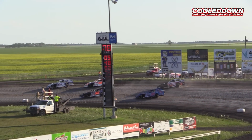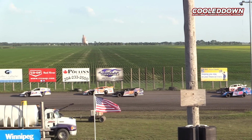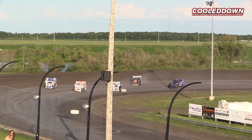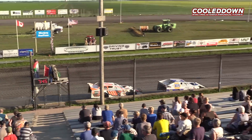Top 3 cars right now are all MBs, Mars Brothers race cars. Pardon me, the top 4 now are Mars Brothers race cars.